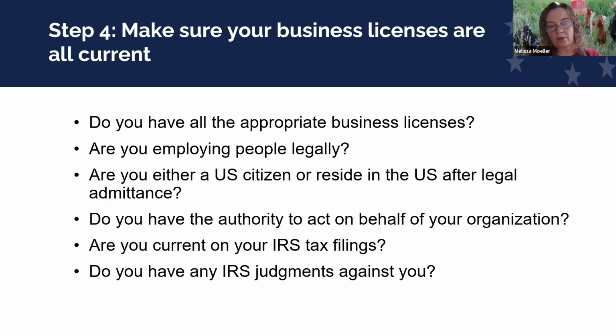You will be asked if you're current on your IRS tax filings. So if you are delinquent or have any IRS judgments against you, please get those cleared up before you apply for this program.